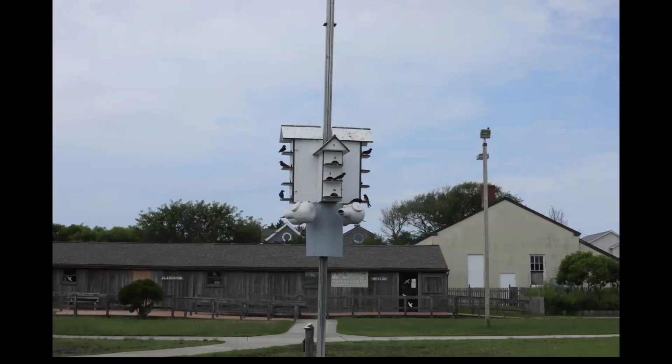Now here we have a close view of those purple martin houses. These are colonial nesters. And you can see many of these purple martins together, nesting on inside of these structures here out front of the museum. They have this out front of the parking lot.